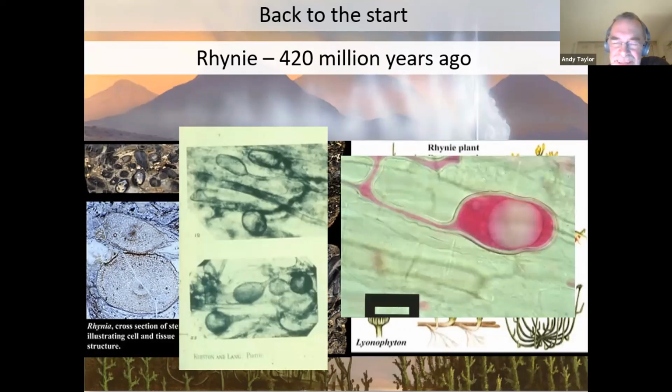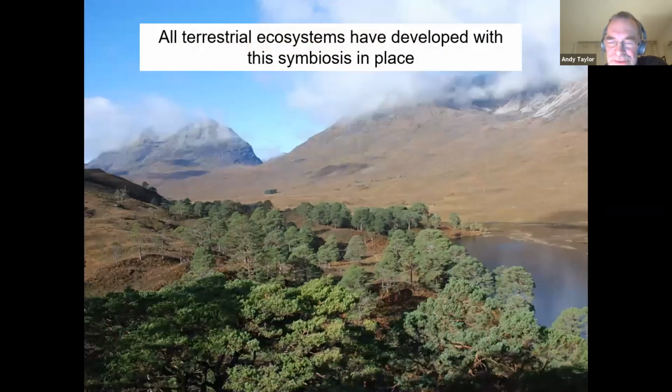And these were the ones today we know are symbiotic fungi, which colonize the plant roots, and they take up nutrients from the soil in return for carbon. And these very, very early land plants, the vascular land plants, had these same fungi associated with them. And we think fungi were absolutely crucial to the colonization of land by plants. Okay, so this has amazing implications for what has happened since. So in the intervening 420 million years, all the terrestrial ecosystems that you see today have developed with that symbiosis in place.